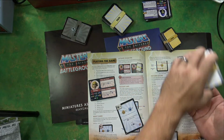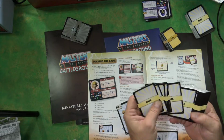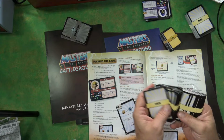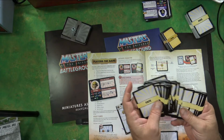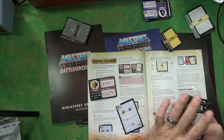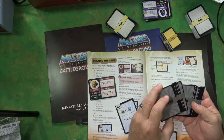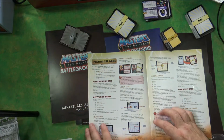Okay, ton of fate cards, especially if you're going to have a huge deck here. Fate. How about a little glory, folks? Fate. And is that all weapons there? Yeah, I think so. Alright, I gotta figure out what the fate... hold on. Whoops.